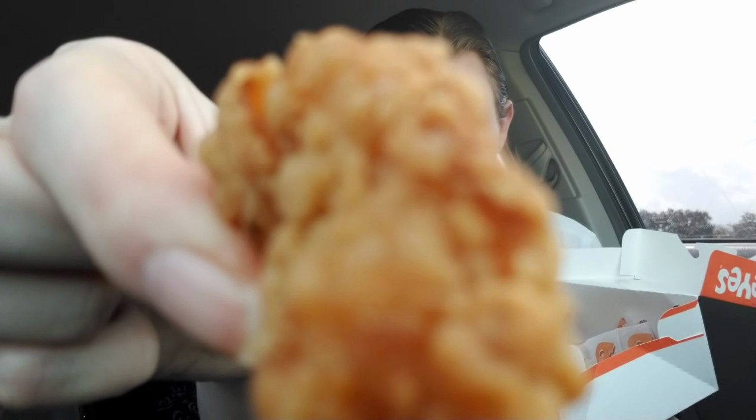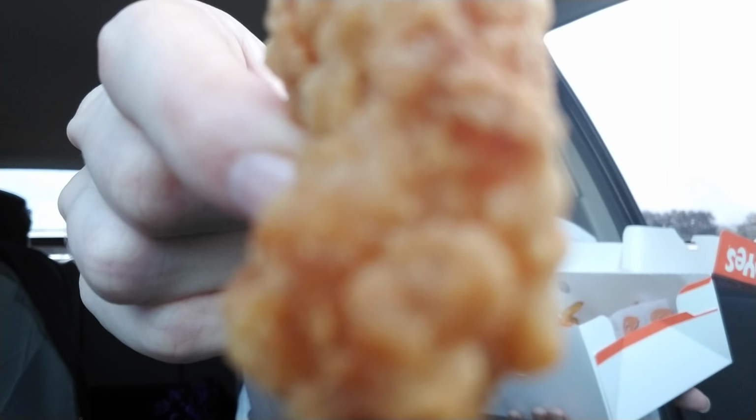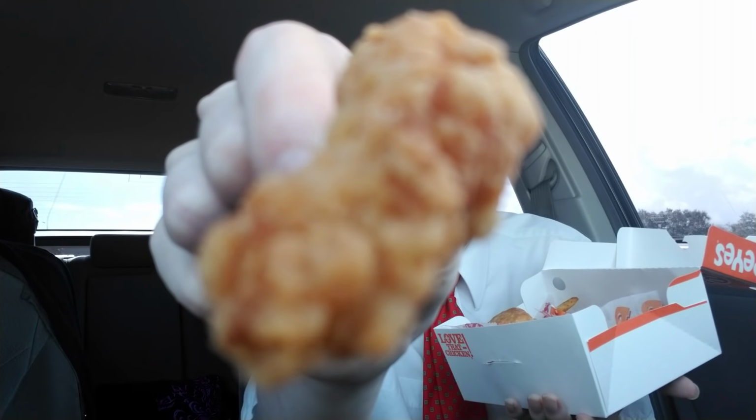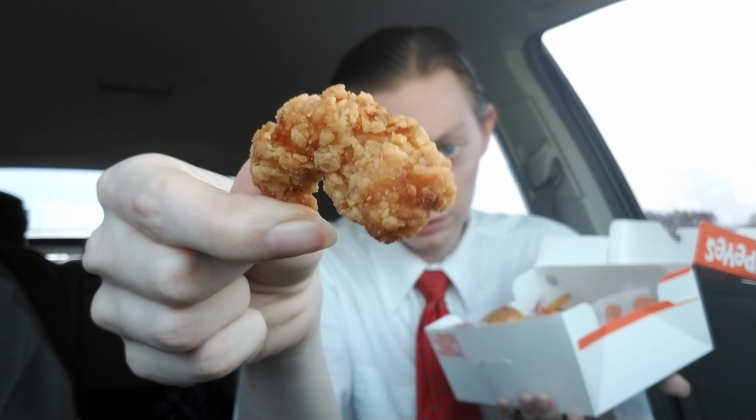The shrimp are kind of buried underneath the fries. Here's a close-up view of one of them. If I move it in front of my face, I just want to focus on it. You can see that's what it looks like. Very heavily breaded. You can't really tell that there's any sort of cracker-based breading on it. It just looks like your breaded shrimp.